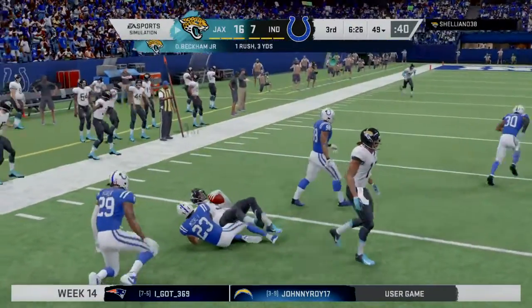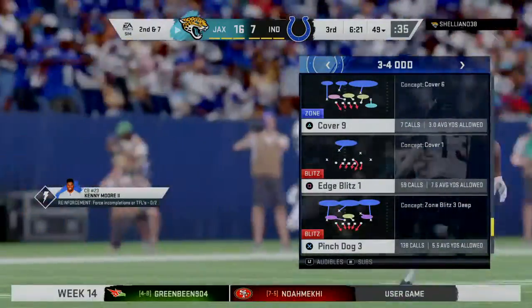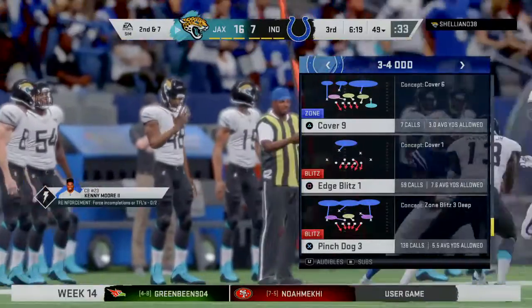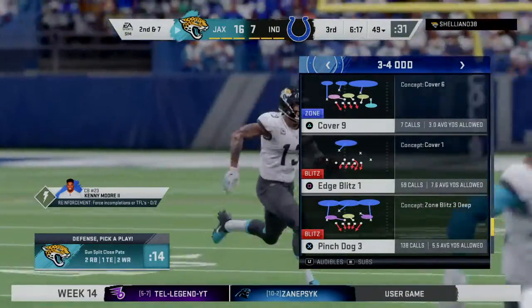Down he goes at the 49, a 3-yard pickup. 3rd quarter and you've got the lead. You're not ready to go into that 4-minute offense to close the game out, but a running game can really benefit your team right now.